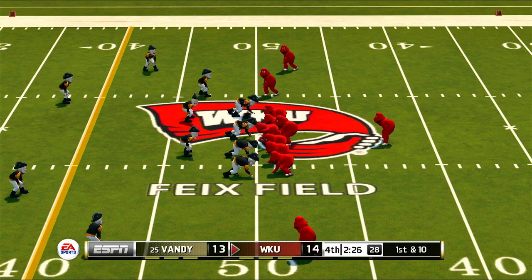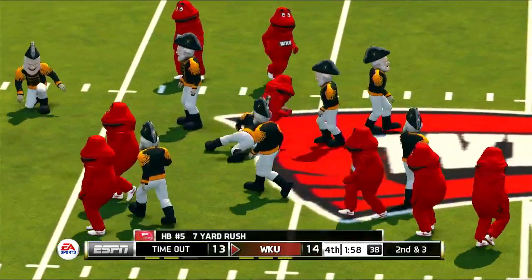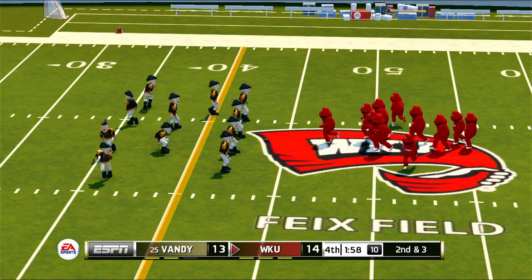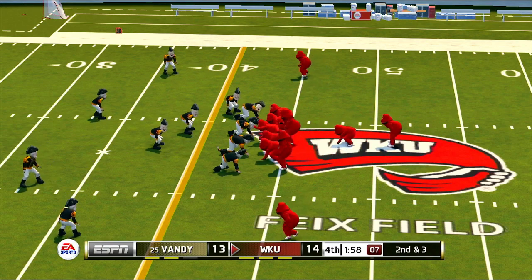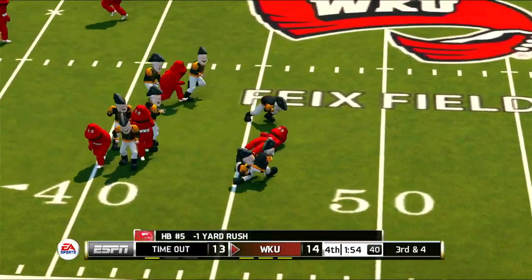Let's go! Green 19! Green 19! Run up the middle. The Commodores will use their first timeout of the half. Second down, and they're going to need about 3 yards to pick up the first down. Handoff, and he's met in the backfield.